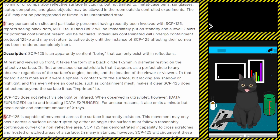In that regard, it acts more as if it were a sphere in contact with the surface, but lacking any shadow or highlight, and this even where an obstacle, such as a containment mesh, makes it clear 125 does not extend beyond the surface it has imprinted to. SCP-125 does not reflect visible light or infrared. When observed in ultraviolet, however, Data redacted. Up to and including Data redacted. For unclear reasons, it also emits a minute but measurable and constant amount of X-rays.